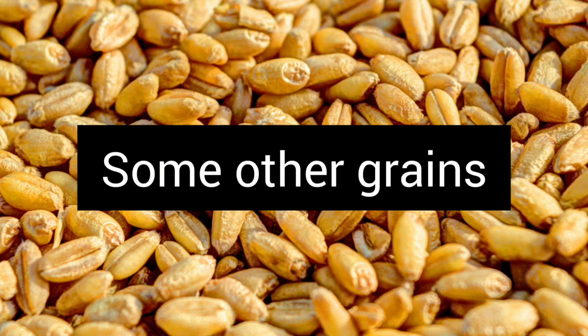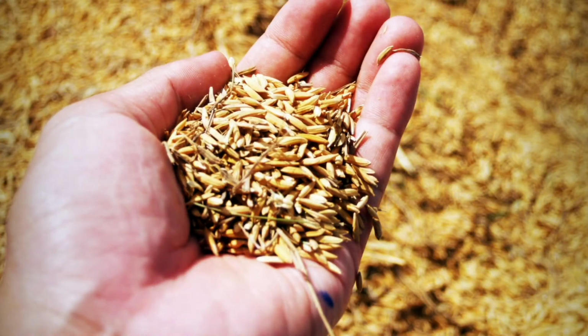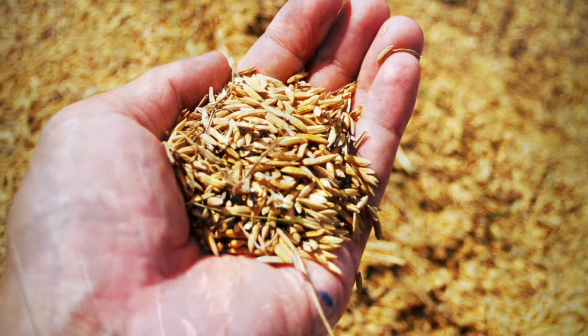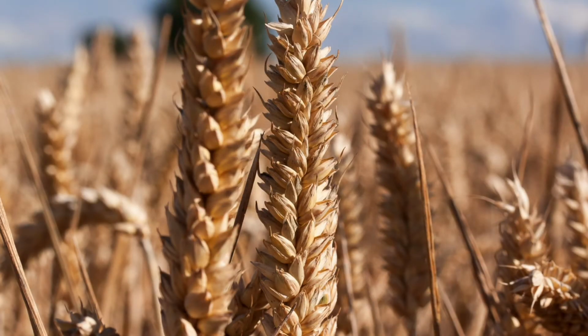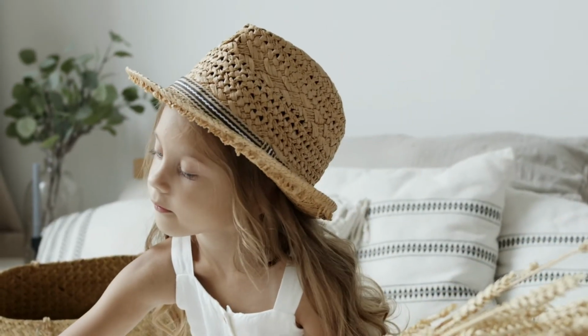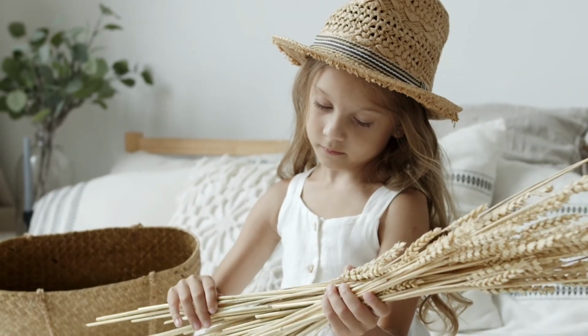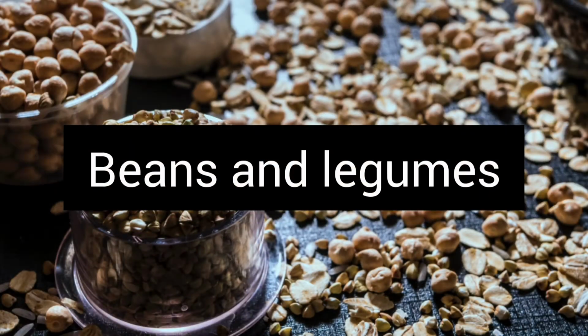Some other grains. Several healthy grains, such as sorghum and barley, provide high amounts of resistant starch. Although grains are sometimes mistakenly believed to be unhealthy, natural whole grains can be a sensible addition to your diet. Not only are they a great source of fiber, but they also contain important vitamins and minerals such as vitamin B6 and selenium. So, natural whole grains can be excellent sources of dietary fiber and resistant starch, along with various other nutrients.